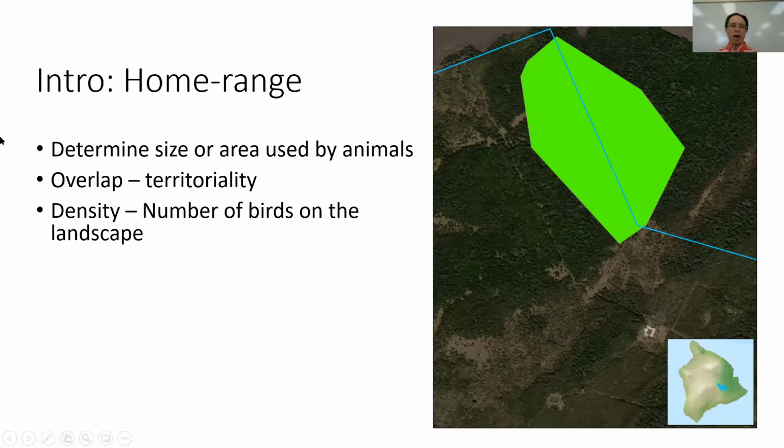So why do we care about home range? It's important because you can determine the size of the area used by animals. This is especially important when you're dealing with endangered species, because you can figure out how many are on the landscape, and you can also figure out ways to improve the habitat so that you can increase the number of these birds. ʻAkiapōlāʻau only number about 1,000 birds, so anywhere we can make gains in increasing their population is a big step in the right direction. And you can also figure out the total density of birds on the landscape. From that you can apply it to other areas where you're not specifically looking at the species, to better inform the population estimate across their range.